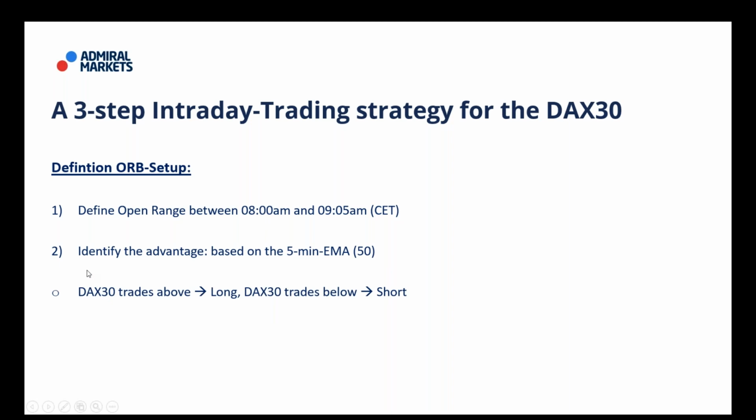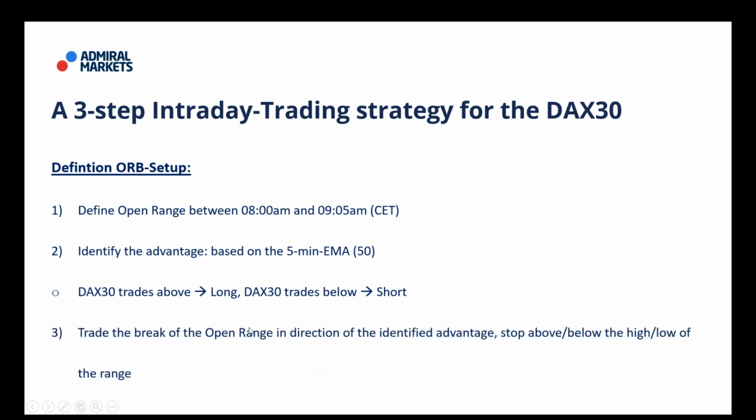And then it's simple, as I already put it here for the S&P. If we trade above this exponential moving average 50, we trade the DAX long. If we trade below, we trade it short. That's it. And then we again trade the break of the open range in direction of the identified advantage. If we trade the break, we place the stop above, respectively below, the high and low of the range.